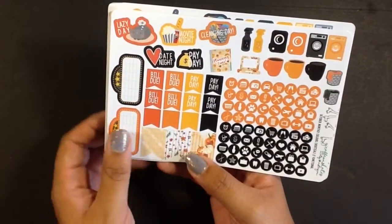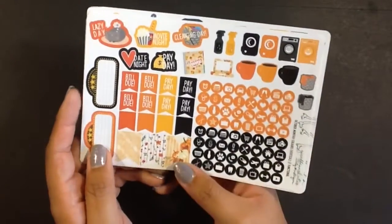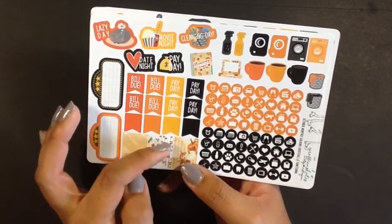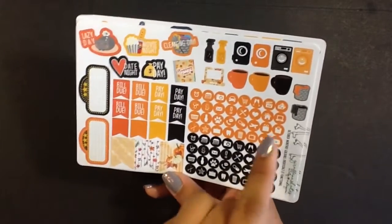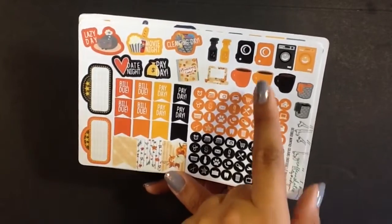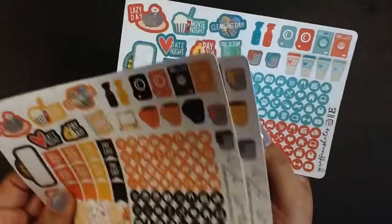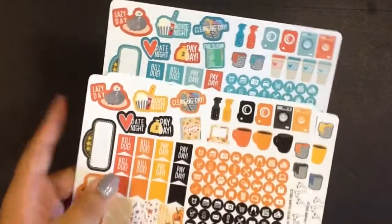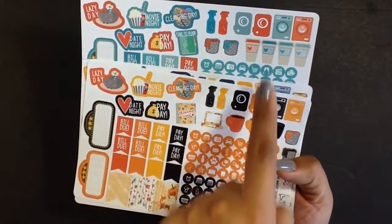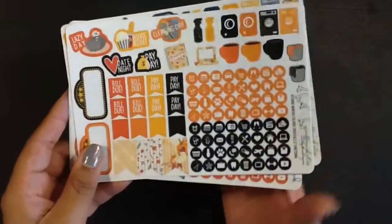Then I also picked up the functional sheet, and I love this sheet. I use this for everything. So I have the new vertical colors, and I like these because it gives you a lot of variety of icons and things like that. And I noticed that she also changed the coffee cups. So I did order, I think this one was June, because I didn't have that one. And that's the only difference: the coffee cups are different and she added a little computer on here. But other than that, they're all the same.